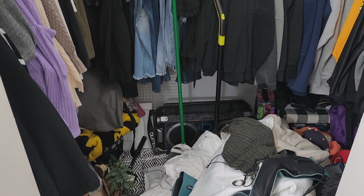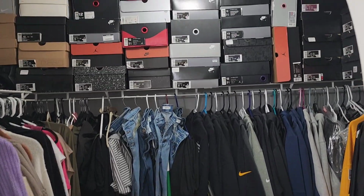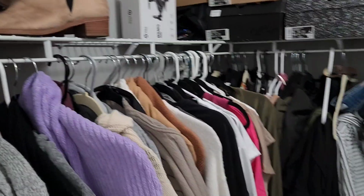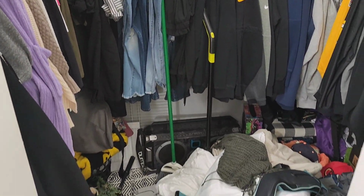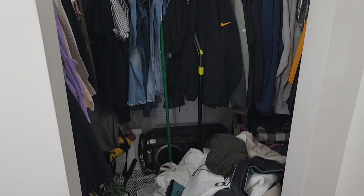Not the basket, but the tote that I just decluttered. All of that stuff that's on the floor was from the tote. And then remember, I had the bag that I decluttered. Right here is where the bag was. So I am feeling overwhelmed, I'm not gonna lie. I'm gonna try my hardest to do some more. And I'm just gonna try to push myself.